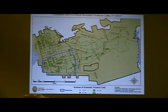In this bit of data, you can see the incidence of domestic violence and where that occurs. Again, you can see southwest Chula Vista there in the bottom left-hand corner.